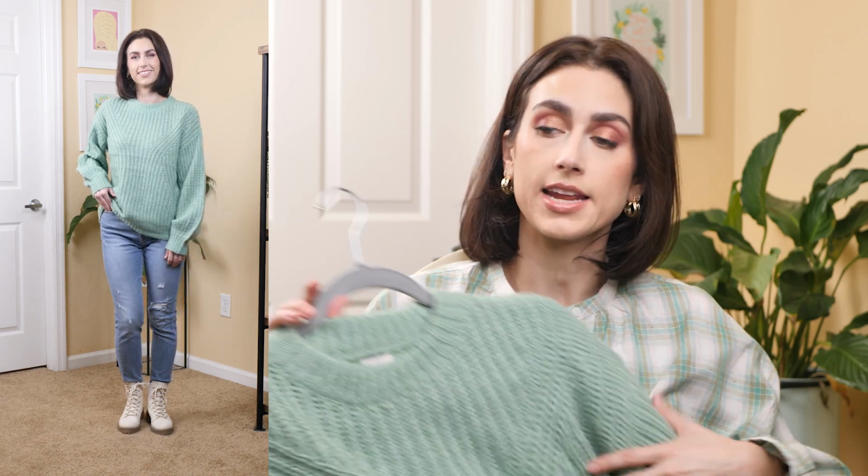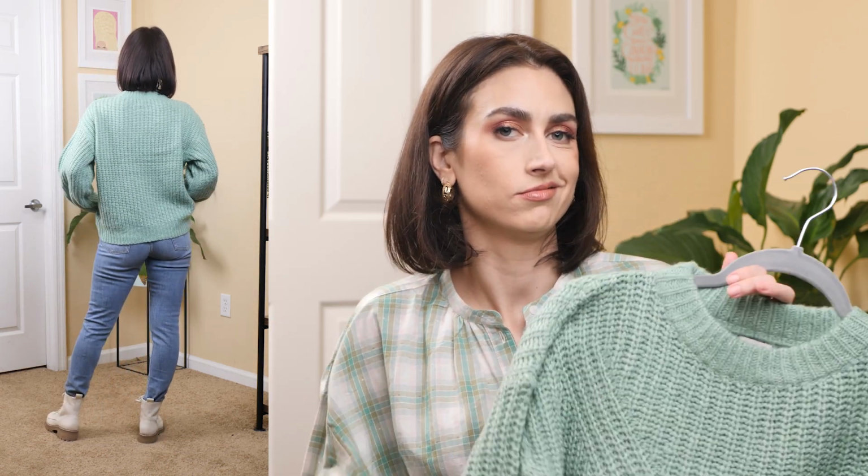I did get my normal size small in this sweater. It is from the brand A New Day, and they tend to be a little oversized. Now, with that being said, I kind of wish that I had gotten a medium. I would have liked it to have been even more oversized. It was not really like an oversized fit. It was more just like a normal fit, which is great too, but I kind of wish that I had gotten a medium. The quality on this is unbelievable.